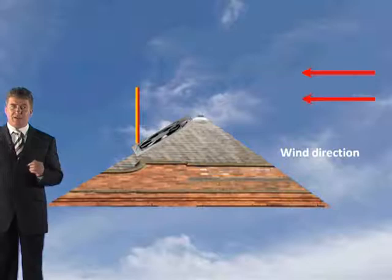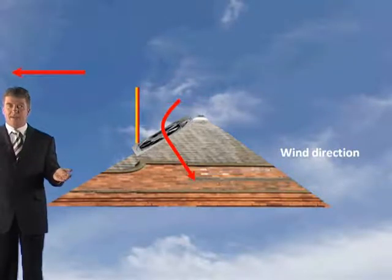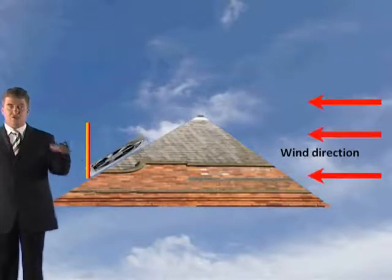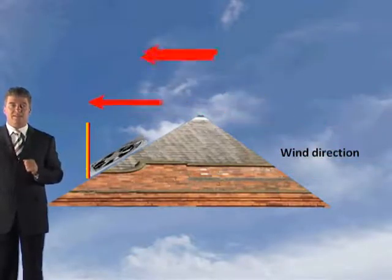Now, another type is the inclined. So the next one is the inclined single flap installation, as you can see here. Now, if the ventilator is located too high on the roof, then it can be adversely affected by the wind. And this can be resolved by placing the ventilator lower down. So remove it, place it lower down, and that should stop the effect it's having.